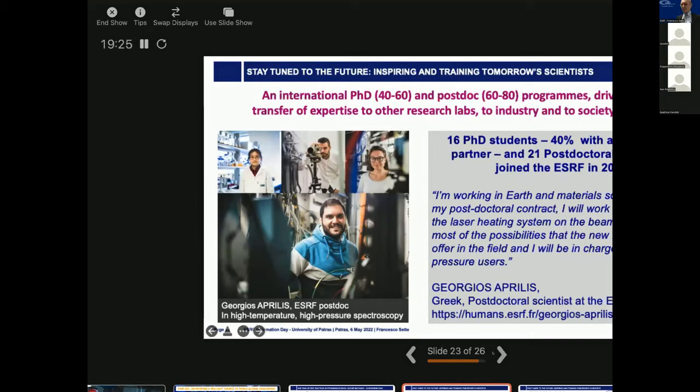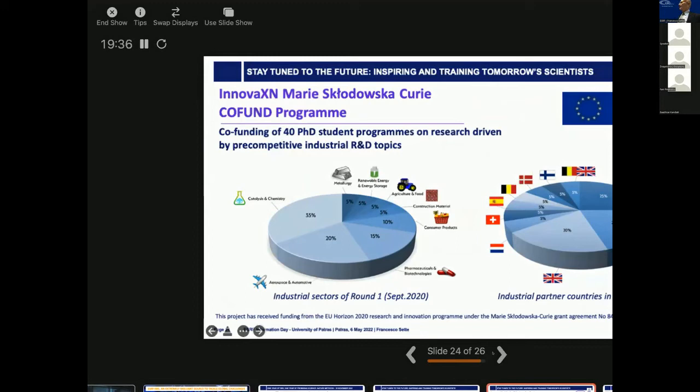is going on today, which is a Marie Curie program. In fact, it's a co-funded program. Again, I don't want to go too much into the details because of time, but it's a program that is quite unique because it brings together X-ray and neutron science with industry needs. The characteristic of this PhD program is that they require an industrial partner and the use of X-rays and neutrons, and it is funding 40 PhD positions and is being very, very successful.